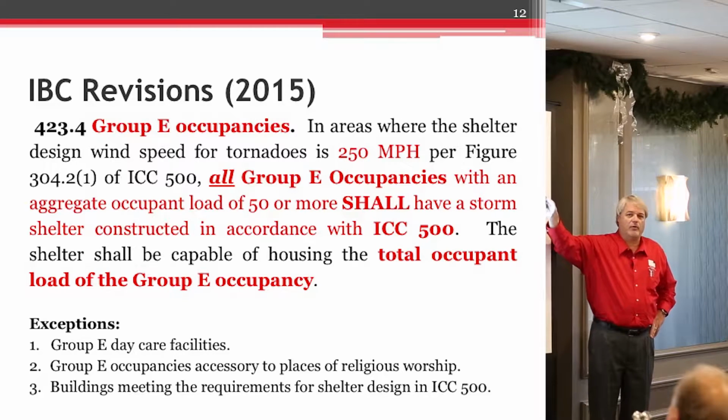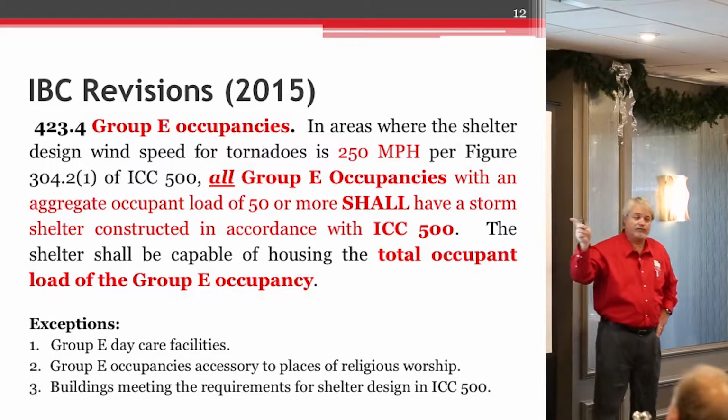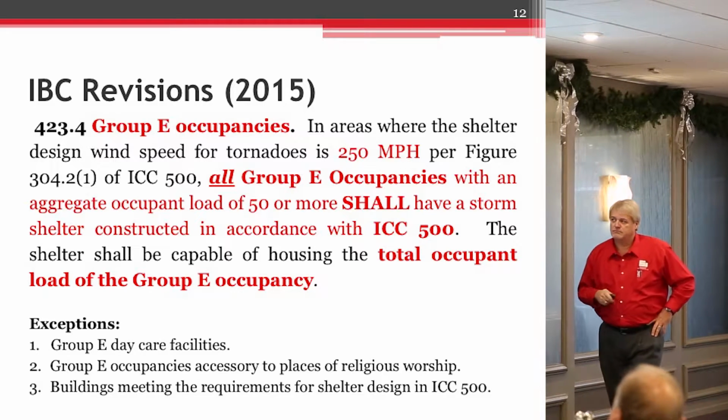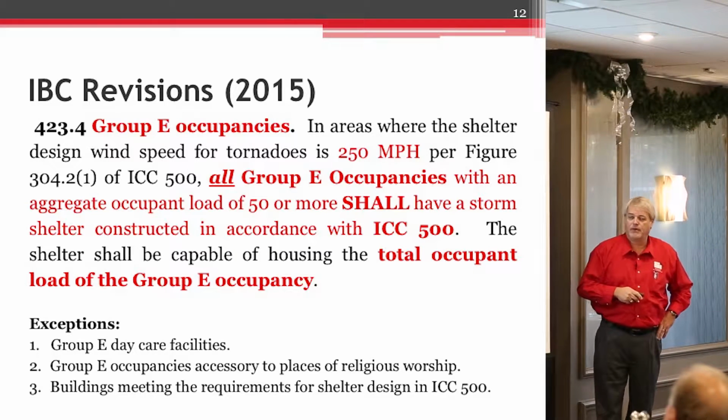K-12 designers, we've got K-12 designers here. Group E occupancies, again in the 250 mile an hour wind zone. If you have more than 50 occupants in there, you shall put in a tornado shelter, shall, in accordance with the ICC 500. And that shelter has to cover everybody in the school. Everybody. Now, exceptions: if it's tied to a daycare facility, a private school, or a religious facility, and again, if you already have one, you don't have to do another one. So that's a big change. Big change.